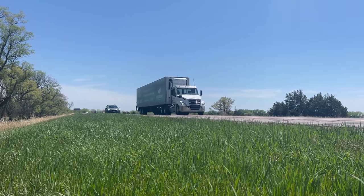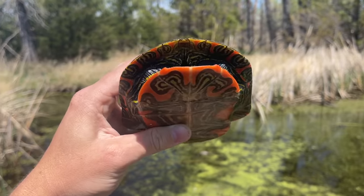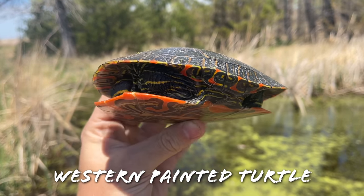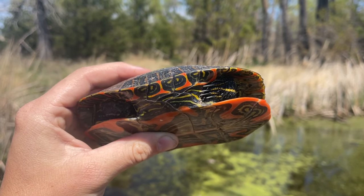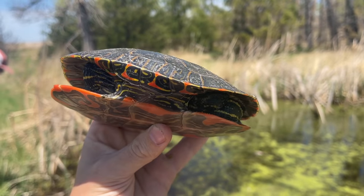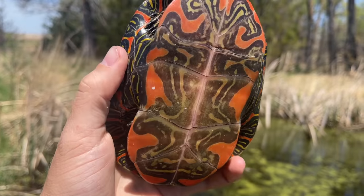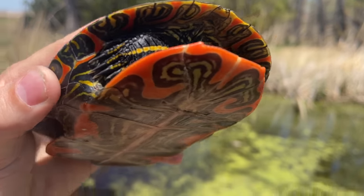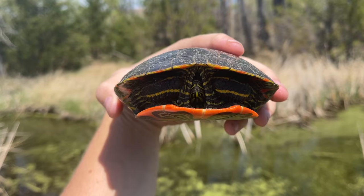All right, guys, well, there's this busy highway, and we just saved this guy from getting squished. This is a beautiful western painted turtle. Probably been the most common turtle of the trip, but we've been seeing him a lot in ditches where we don't get to get a good look at him. But look at that. That belly is fantastic. Really awesome. You can see his little face in there, too. Really beautiful turtles. That is really cool.